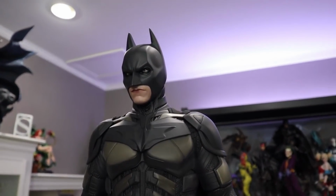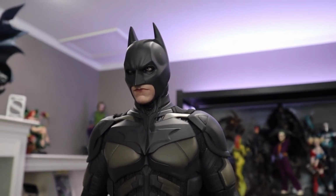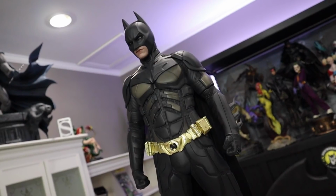So number 8 is one of my newest pieces in my collection, and that of course is the Queen Studios Bale Batman Dark Knight statue. Again, 1/3 scale, really epic piece. Now I got the Joker in last year. It's one of my favorites in my collection, and I absolutely love it. And so I thought I needed a Christian Bale because I didn't have one. We actually live pre-ordered it on Rogues Gallery Live, which was really, really fun. And I really love the statue.